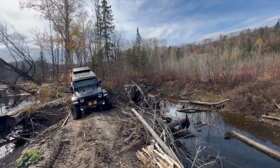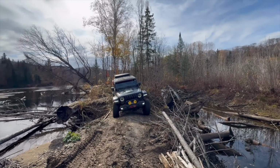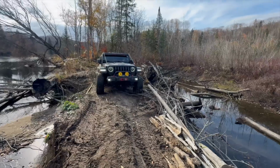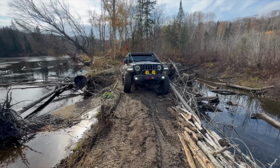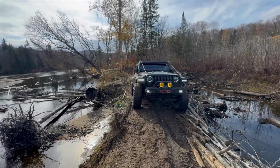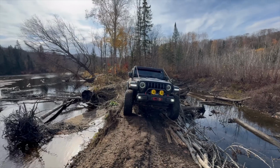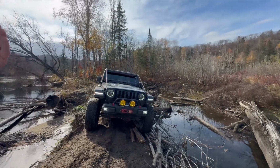Okay, little passenger, straighten out right there. Straighten out. Okay, forward. Basically, you're gonna put your driver's side tire right through here. Nice and slow. Yep. Yep. Looking good. All right, hold that line, keep coming.